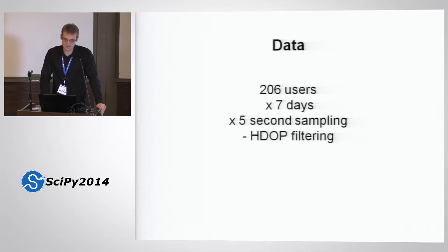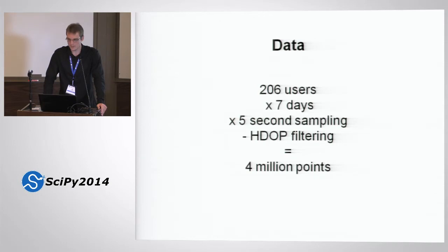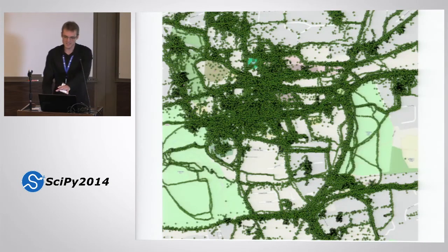So it's still a lot of data. When you filter it by HDOP, to remove any data that are not exactly accurate, you end up with 4 million points. So we have plenty of data to work with to see how users behave on a daily basis. We get this huge mess of points within the city of Dunfermline. Now, what can we do with it? What can we find out?